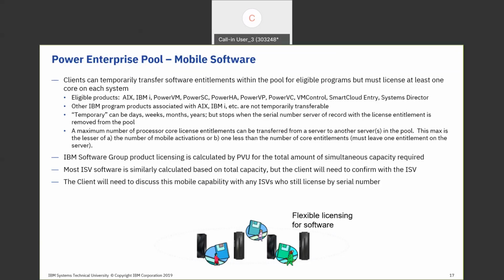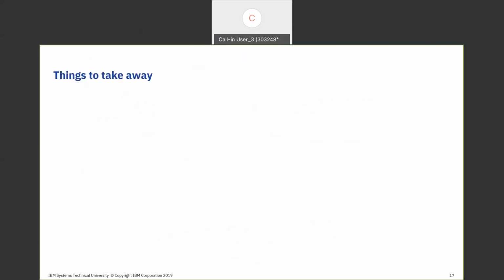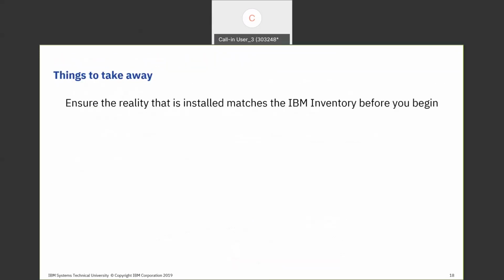Okay, so in that movement process, a couple of things that you should take away. Ensure that the reality of the installed machines matches the IBM inventory records before you begin. So I described the two different views. I described the view that we have inside of IBM using econfig, which talks to the IBM inventory systems. And of course, you've actually got your real view, the HMC view, the view actually of the servers. And we want to make sure those two do align before you begin setting up a Power Enterprise pool, as one place that we have had problems occur is if they don't get lined up very well, then you can have one or two problems.